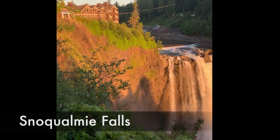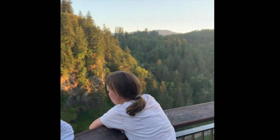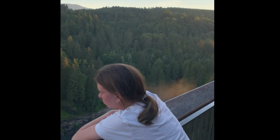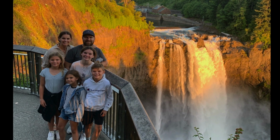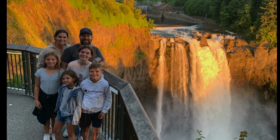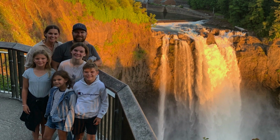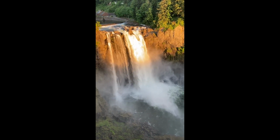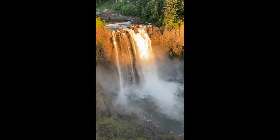Our next destination was Snoqualmie Falls, a 268-foot waterfall located east of Seattle. For a very long time, the area had been home to the Snoqualmie people, a tribe that considers the falls and the land around it sacred. First, we walked from the parking lot and took in views of the falls from above. We hit them at just the right time, and the lighting was beautiful. This was my kids' first time to see a waterfall of this size, and they were blown away.